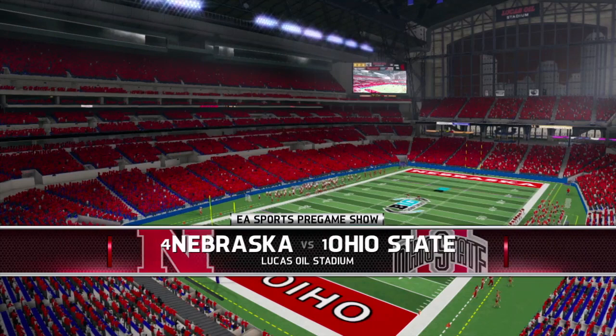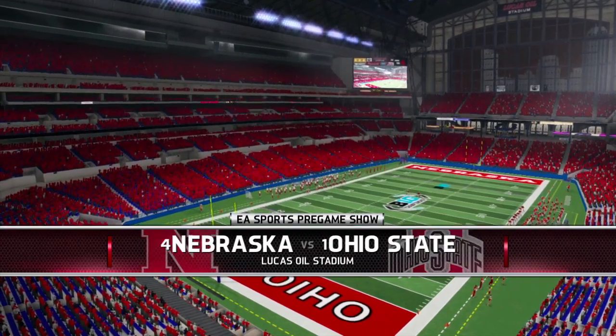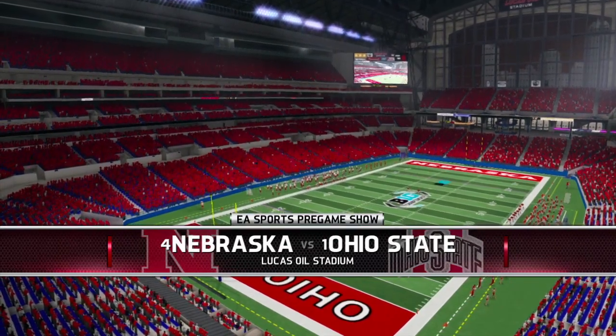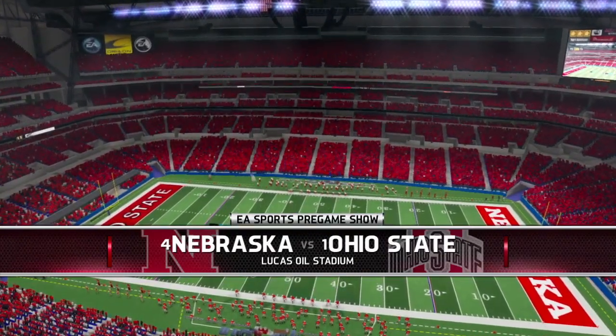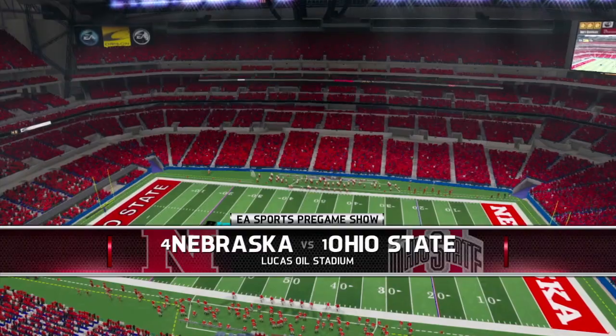Championship game underway, and you can be sure that each of these teams are ready to lay it all on the line. It's time for the coin toss now, presented by Coke Zero. Real Coke taste, zero calories. Enjoy everything.